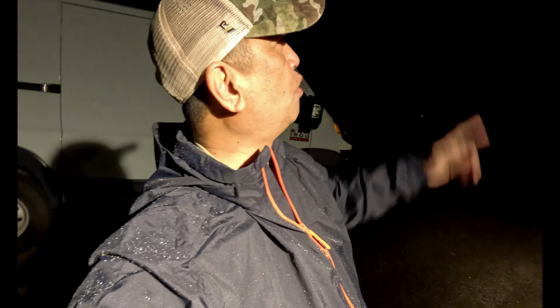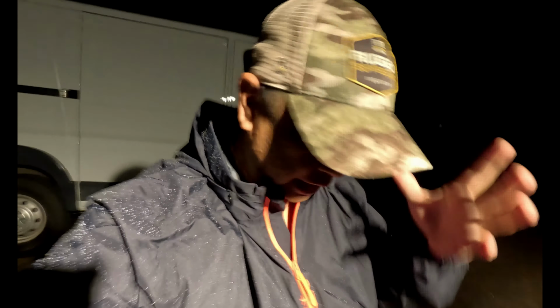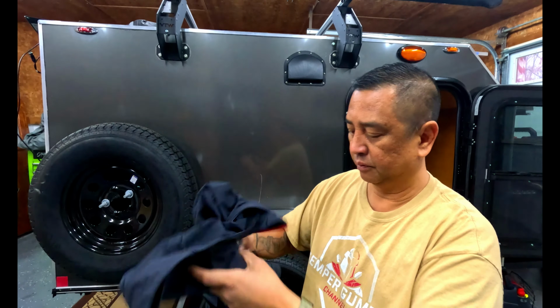All right, folks, we just got done having some heavy rain, a little bit of hail, and as you can see, I know this is pretty dangerous. We're standing outside in the middle of a thunderstorm with lightning and rain.